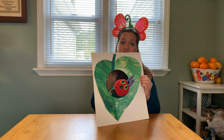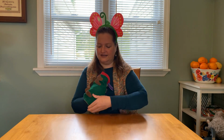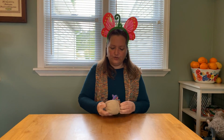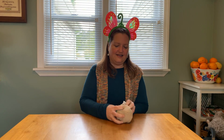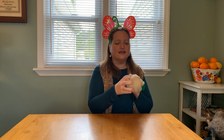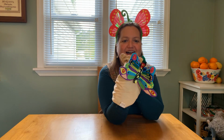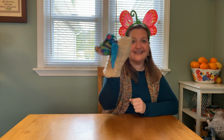He wasn't hungry, he was sleepy. So he decided to take a little bitty nap. And he curled himself into a cocoon, like so, just like that. And he went to sleep. Then he woke up, and he was a beautiful butterfly. Look at that, same little face, but now he's a butterfly.